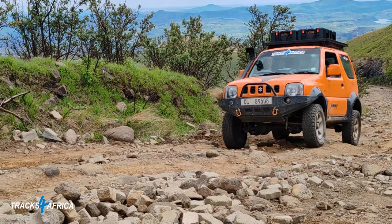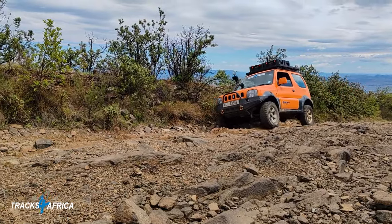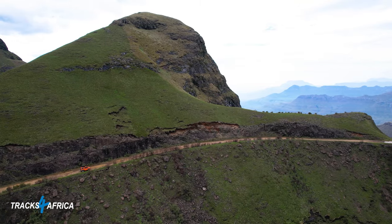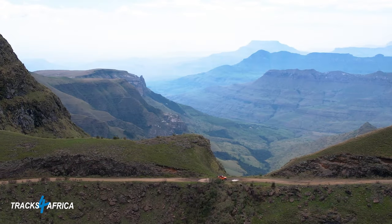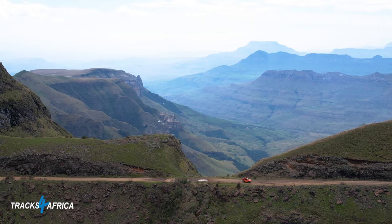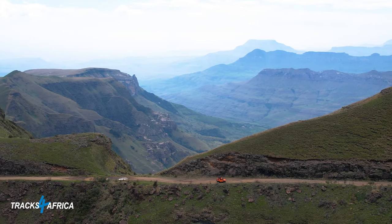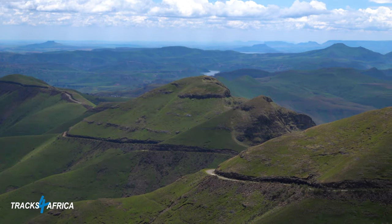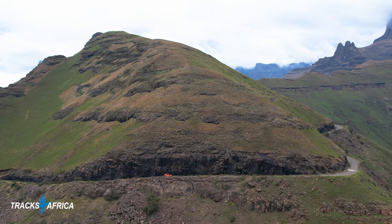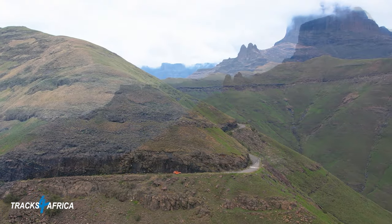The first 4.5 kilometers of the Sentinel Road from the Witsieshoek Junction is in extremely bad condition, and we had to use four-wheel drive low range a few times. The last 3 kilometers to the Sentinel car park was paved with brick 8 years ago, but the project was never finished.